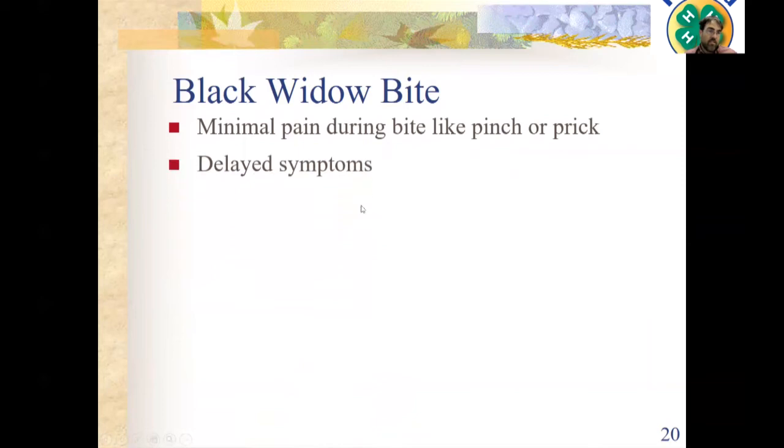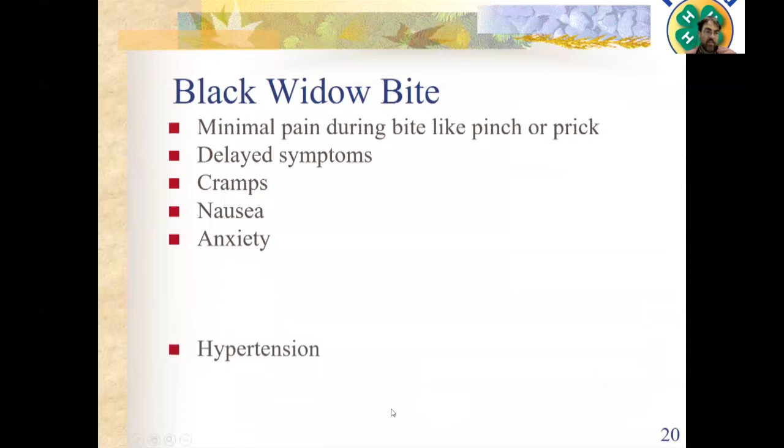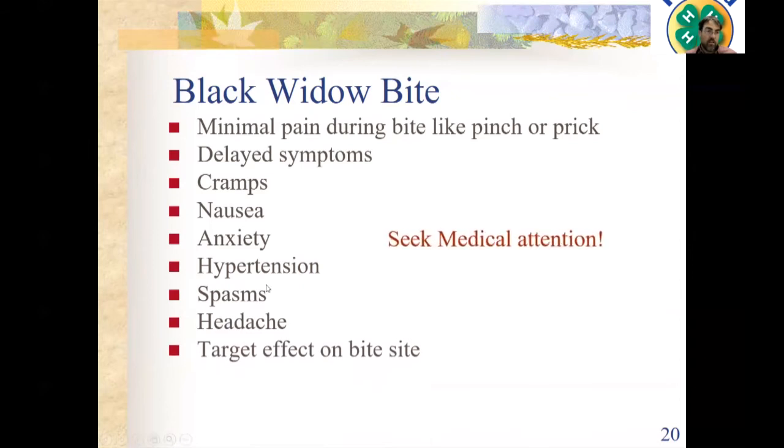But yes, this is about the black widow bite. Basically, it feels like a pinch or prick at first, and then you'll have delayed symptoms like cramps, nausea, anxiety, hypertension, spasms. So basically making your life not very fun. This is when I would go to the hospital. This can cause other issues like shock and cause other parts of your body to react badly.